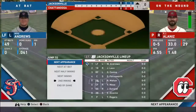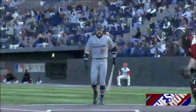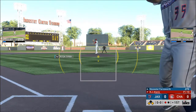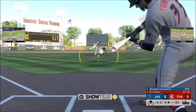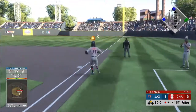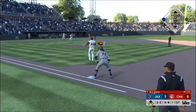Minor league base. Let's play ball. Out. Next will be the cleanup hitter, Sylvester Farnsworth. And he's got runners at the corners here with only one gone. Liner in there for a base hit. And they're going to take a 1-0 lead as the run comes across to score.